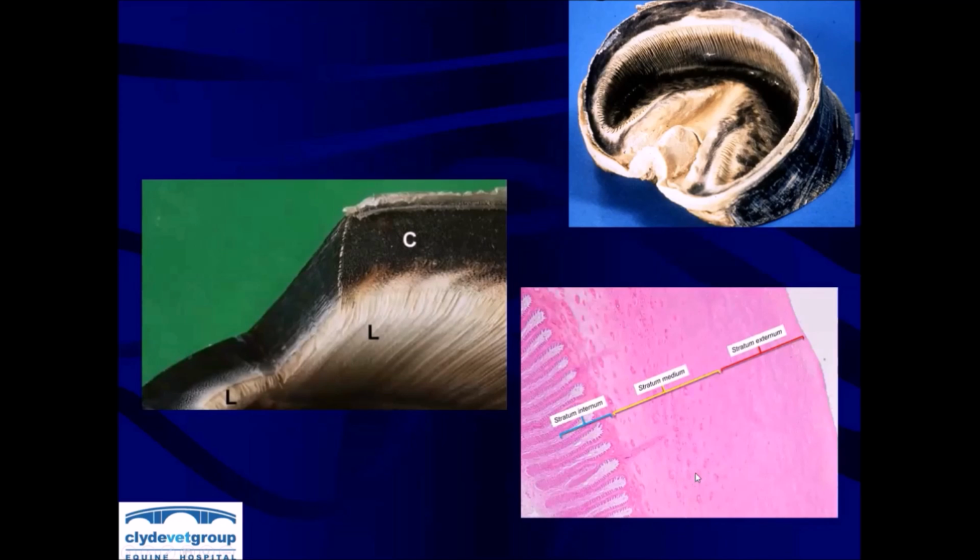In a histological slide, a microscopy slide, we divide the hoof into various areas. The outer area, the stratum externum, which is quite a thin area, the stratum medium, the middle area, and the stratum internum, which is involved in the laminae here. The stratum medium has these two zones that you can see, the more dense outer and the inner softer area, and this is the weak point here that we'll talk about later.